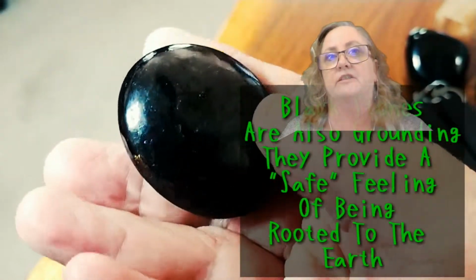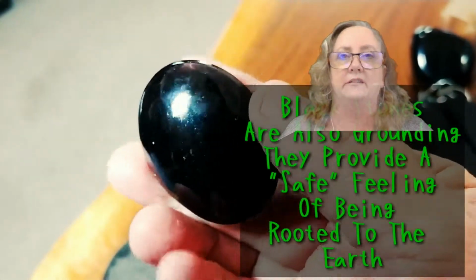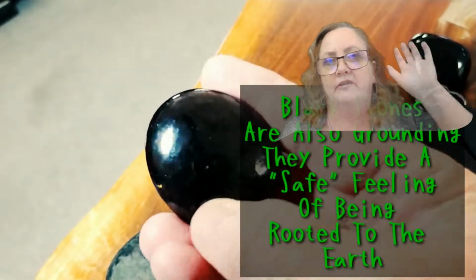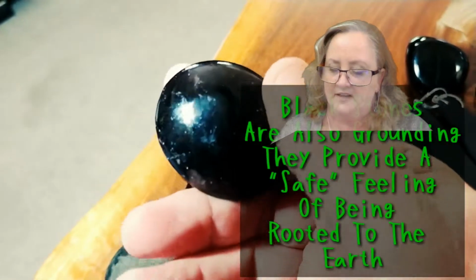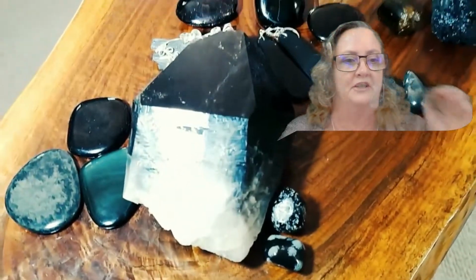Again, it resonates to the base chakra and sacral chakras, and in healing, most often we can put this at the base of the feet and use it to pull the negativity out of the body. So this is how we use black stones in not only grounding, but also in protection.